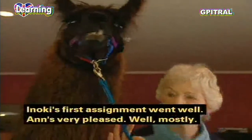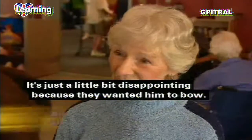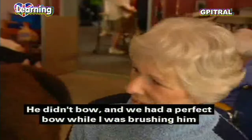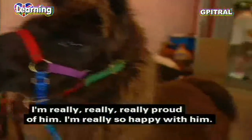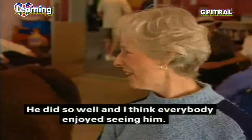Anoki, bow. Anoki's first assignment went well. Anne's very pleased. Well, mostly. It's just a little bit disappointed because they wanted him to bow. He didn't bow, and we had a perfect bow while I was brushing him this morning. But never mind. I'm really, really proud of him. I'm really so happy with him. He did so well. I think everybody enjoyed seeing him.